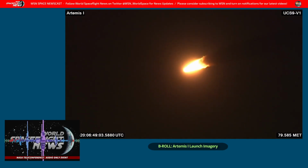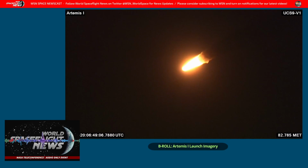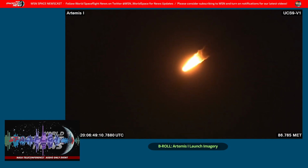I do want to take a moment. I haven't been on a call since the recovery. I do want to thank the recovery team. Melissa Jones led that for us. Our Navy partners just did a tremendous job at bringing the vehicle home. We're looking forward to that crew flying on Artemis II.